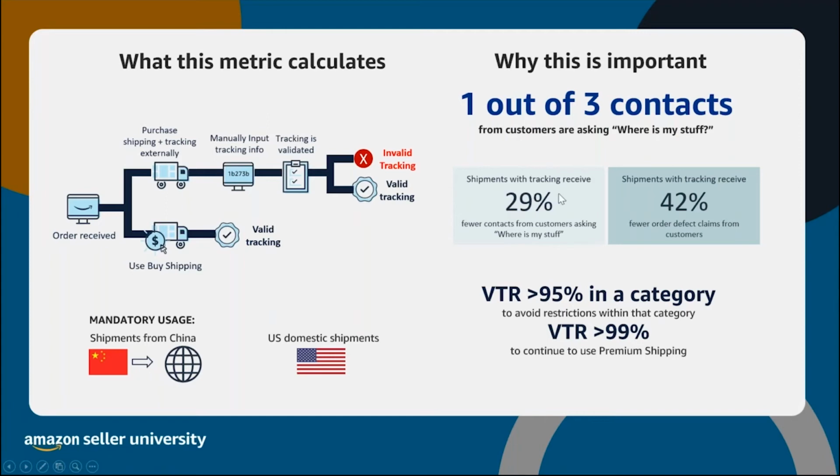What we have found is shipments with tracking receive 29% fewer contacts. But the other part I think is even more important. When there's no tracking, a lot of times customers will resort to giving you bad ratings. They will resort to posting negatively about you. They may even create claims. And what we found is that when you put tracking, it reduces all of that by 42%.